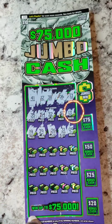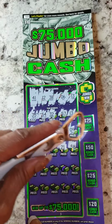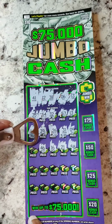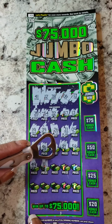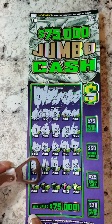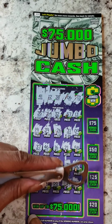31, reverse, 13, 13, 8. Do we got 41 anywhere so far? 12, 38, 6, 13. Got that 13, 16. What about a 46? A 37, 49, 11, 7, 36, 52, 51, 18, 56, 14, got that, reverse.